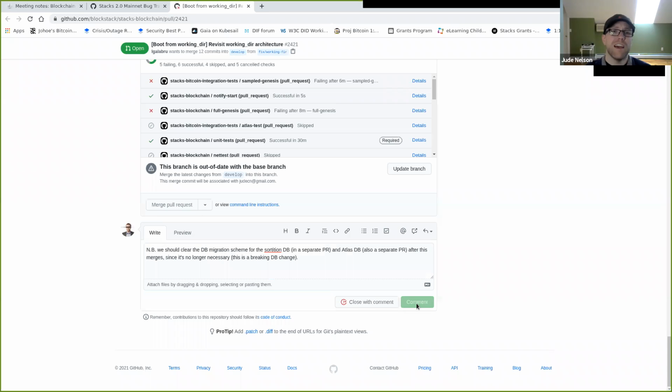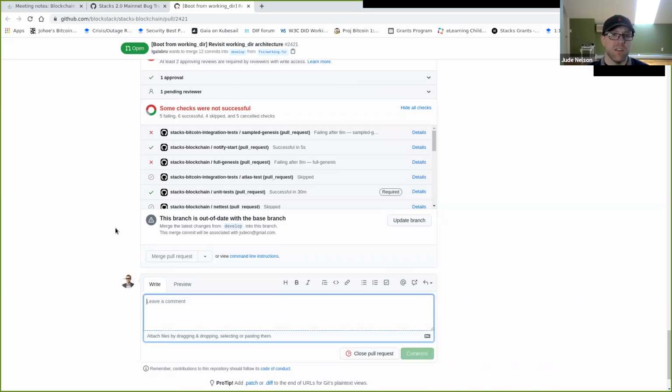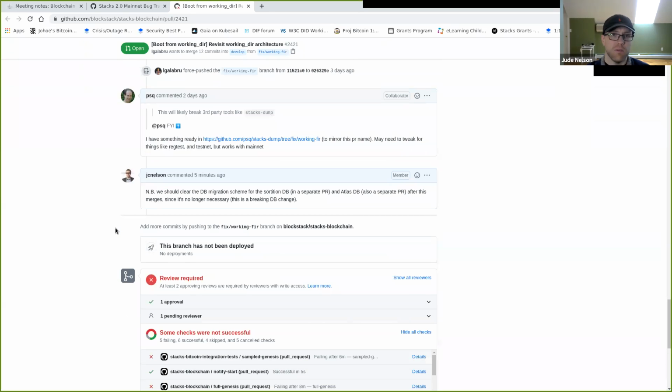Okay, so if we merge this last, after we merge Atlas and after we merge Aaron's PR, then we can just tack on to this two more small commits that just take away those migrations. Yeah. Cool.